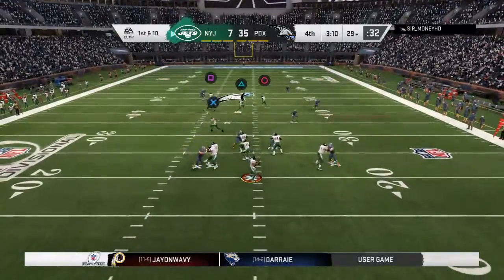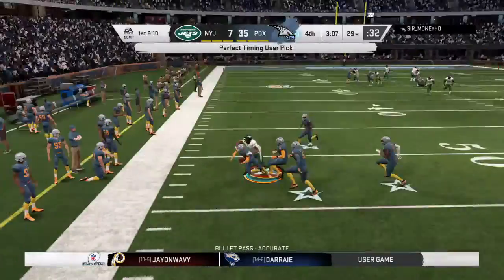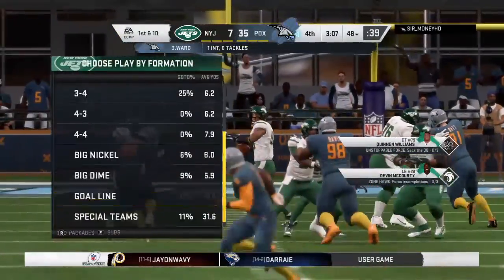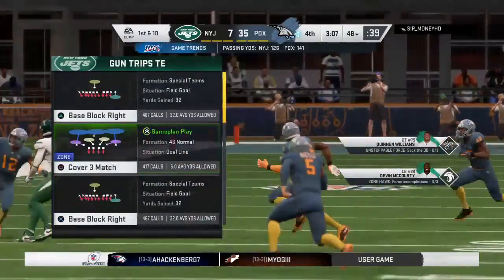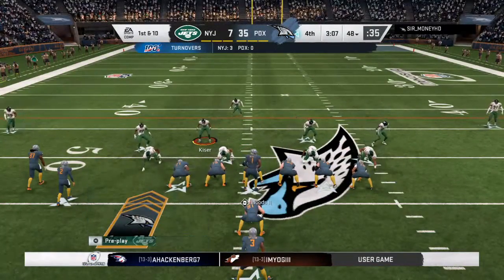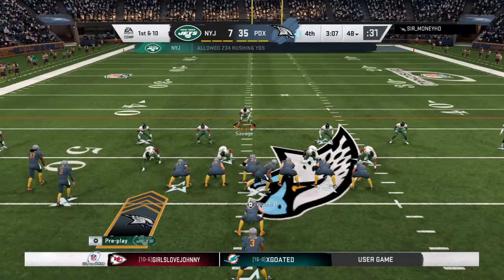Play fake. Winston. And Jameis intercepted a third time. Picked up by Denzel Ward. And his guys are going to take over at their own 48-yard line. Good starting field position for them here as they come up 1st and 10, just shy of midfield at the 48.